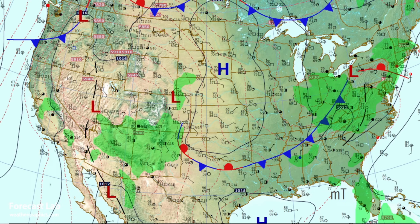Out west, the monsoon definitely underway. Showers and storms all the way from Clayton and Trinidad back to the Four Corners and all the way to St. George, Kingman, and almost to the Phoenix area. Some very hot temperatures in different parts of the country. The key areas, the southwest, 111 at Phoenix, and they're expecting to get up to 115 for tomorrow.